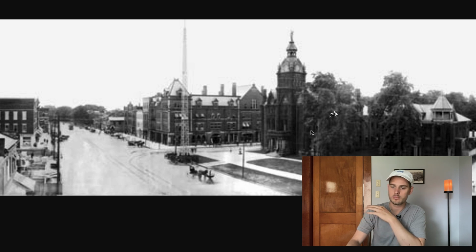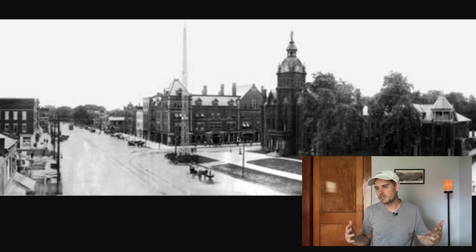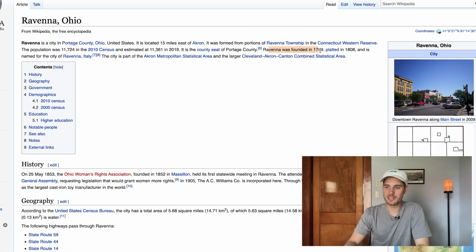And we showed up, excavated the best we could, created doors and stairs to be able to get into them, and fixed up whatever we needed to the best we could. And then shortly after, for some reason, it's just time to start demolishing all of these and getting rid of them. And any ones that are left behind, it's making sure they're stripped and they don't really look anything like they originally were. But then also for some reason, there are a few still just sitting there. It was founded in 1799, platted in 1808, and is named for the city of Ravenna, Italy.